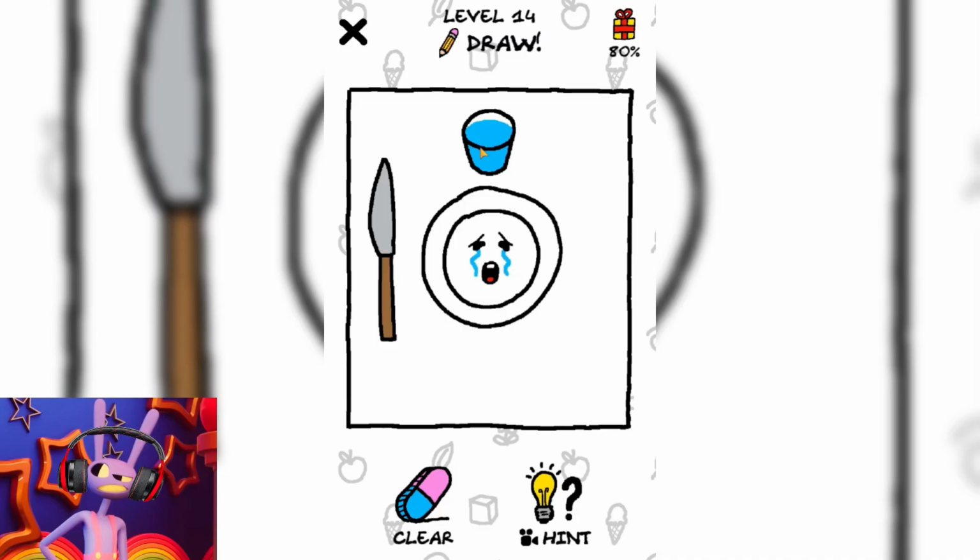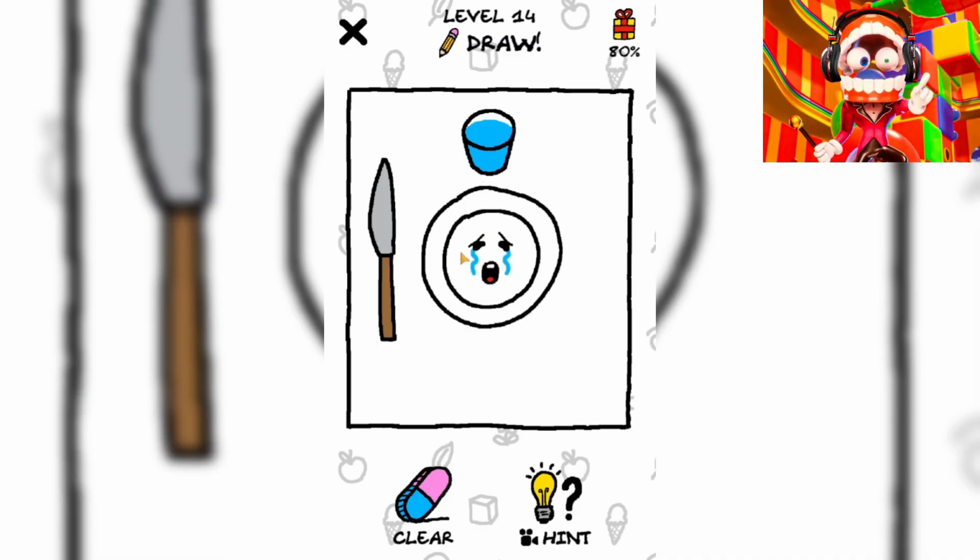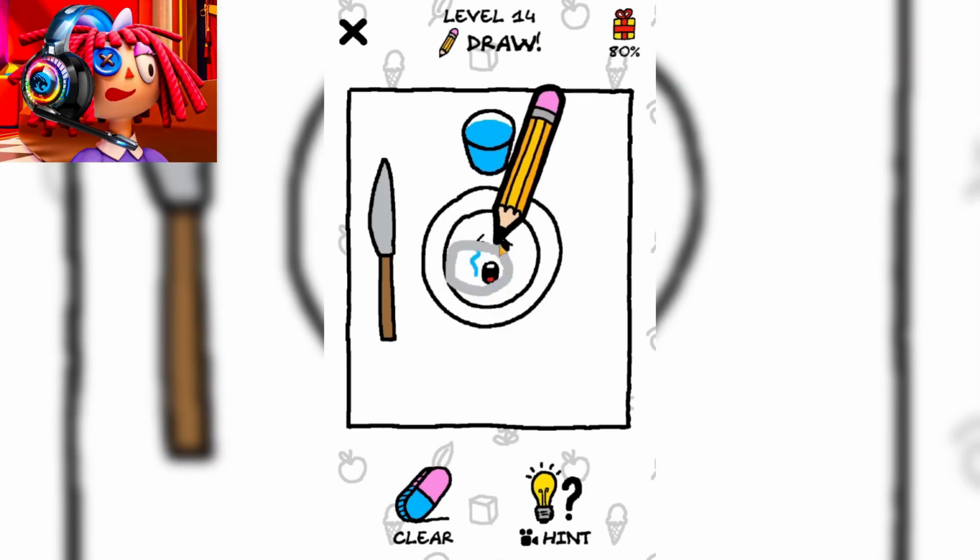Now we need to help this crying plate. I think she doesn't have enough food. Let's draw a piece of delicious chicken on it. I think this should calm down this crying plate a little. Our pencil draws in gray. I think the gray chicken won't look too appetizing. Perhaps we are doing something wrong?